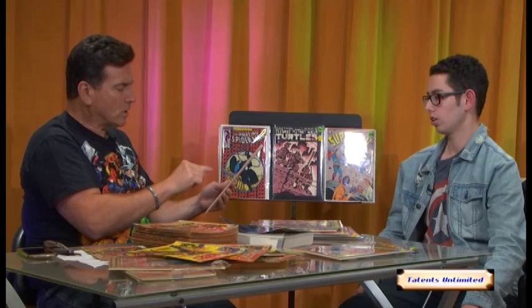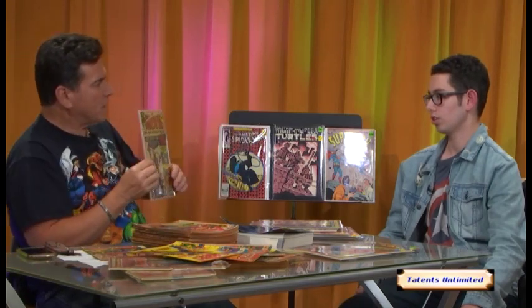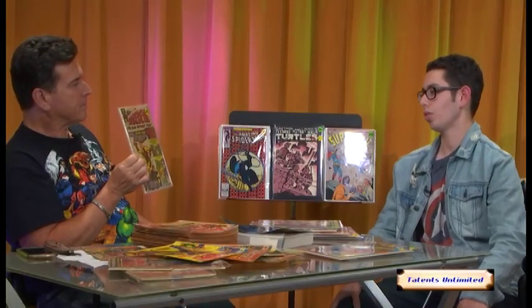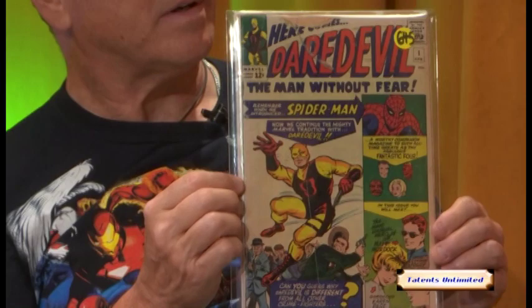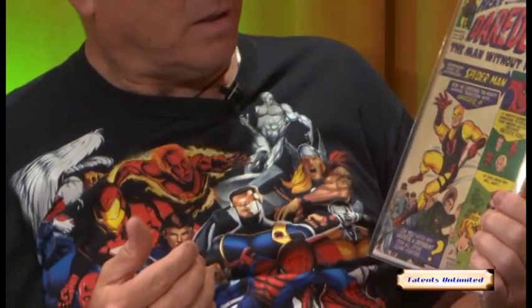I got a question for you. Daredevil, first issue. Why did his costume change? I don't actually know, I'm gonna be honest. I know in Daredevil #7, when he's fighting the Submariner on the cover, his costume changes, but I don't know the reason why. It just changes from yellow to red. I should know, but I don't.